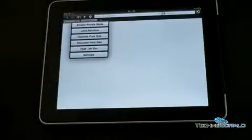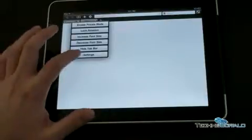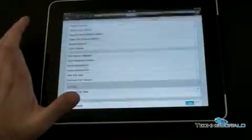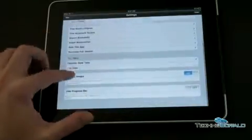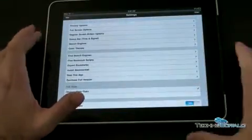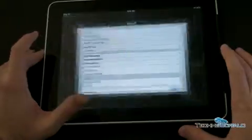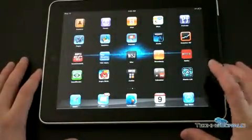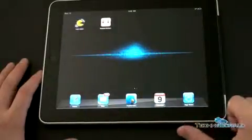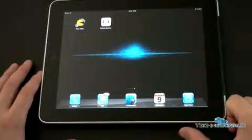There are a lot of really good settings too. You've got a private mode, which sometimes you might want. Lock rotation, increase font size, hide the tab bar if you don't like it there, and there are just a ton of other settings here. You get a lot more customization you don't necessarily get with Safari. So if you're looking for another browser where you're really not going to lose functionality from Safari, in fact you're going to gain options, check out Atomic.